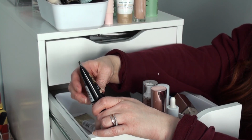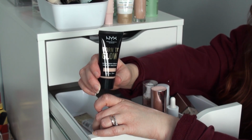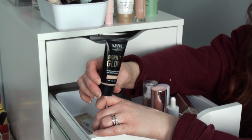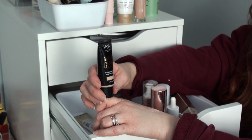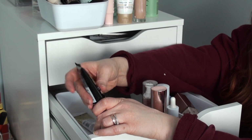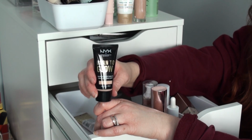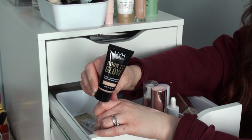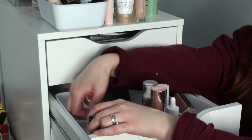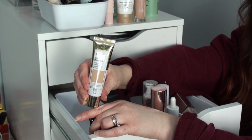Then we have the NYX Born to Glow Naturally Radiant foundation. I think for now I'm going to keep this, or am I? No, I am going to keep this. I do like it. It's just not one that I really reach for all that much, but I mean the bottle's full because it looks full because it's been laying down, but I think that's probably about half empty, so it is definitely one that I could work on a little bit more and try and get a little bit more use out of.